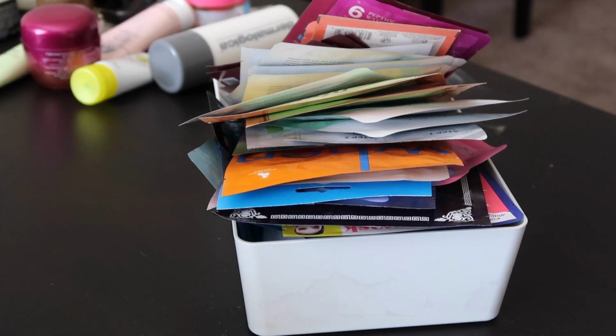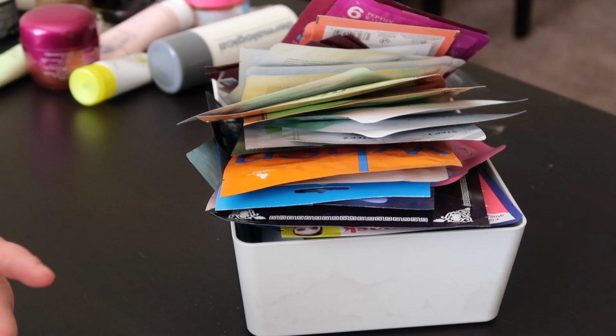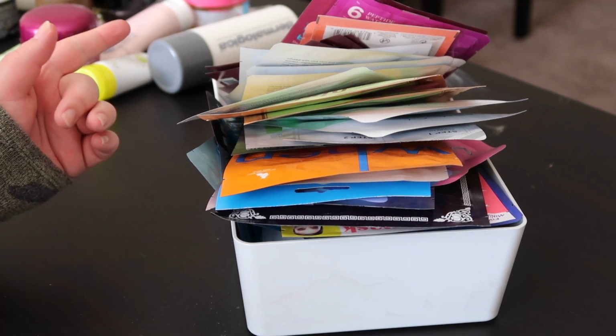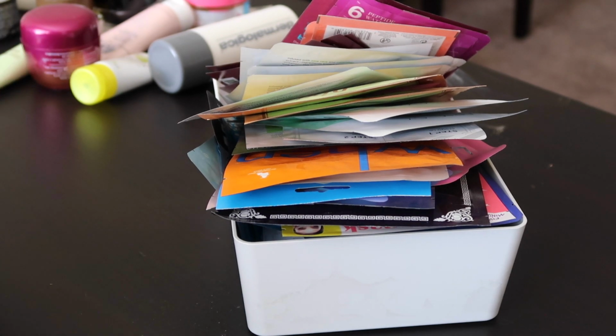I think I am going to keep most of my sheet masks. What I am going to do though is go through, and if there's any I know I really don't like, I'm going to throw them away. Or if there's some that I know have been sitting in here forever, I'm also going to toss them just because sheet masks do dry out eventually. And also, my mom the other day specifically requested sheet masks, so I'm probably going to put aside a good chunk of them for her to use.